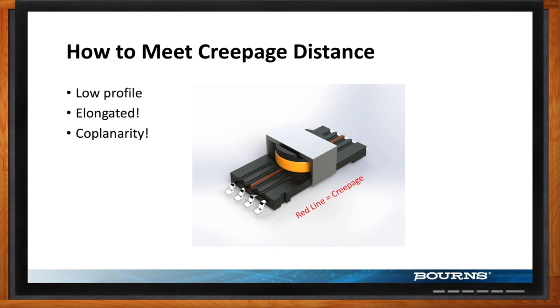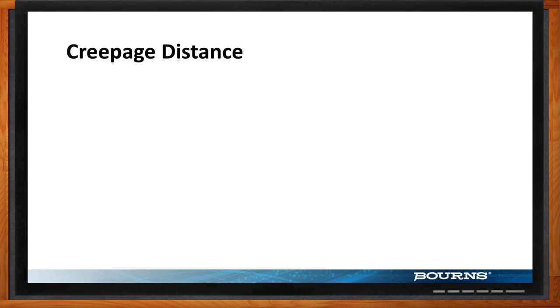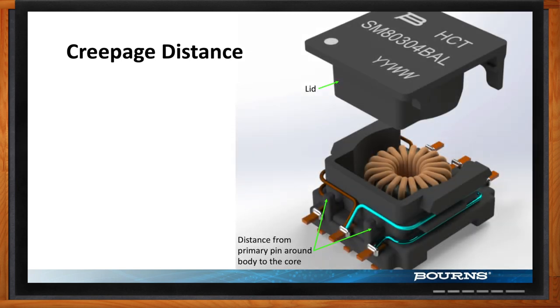So Cathal, if we want a magnetic device with low profile in a surface mount package with high creepage and clearance for high voltages, we're stuck with coplanarity problems as well as space issues, right? Well, there are solutions. For example, our HCT series of transformers. If you can make use of the actual surfaces on the transformer, then you can reduce the form factor of the device.